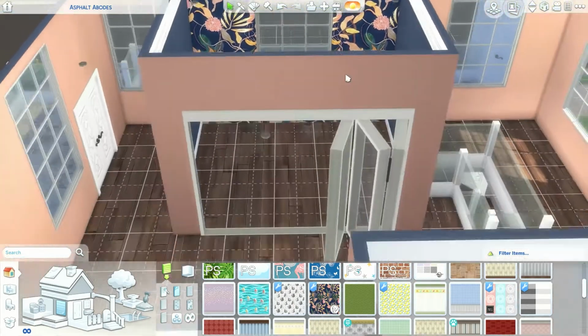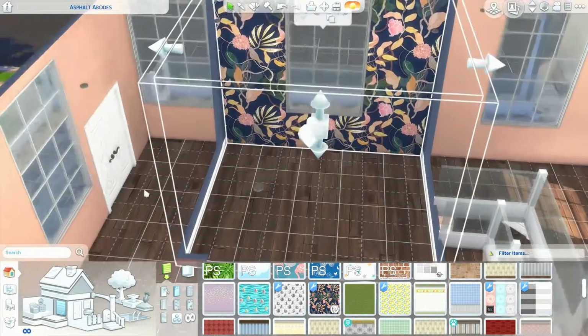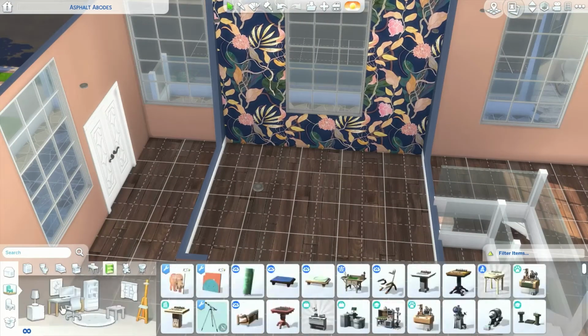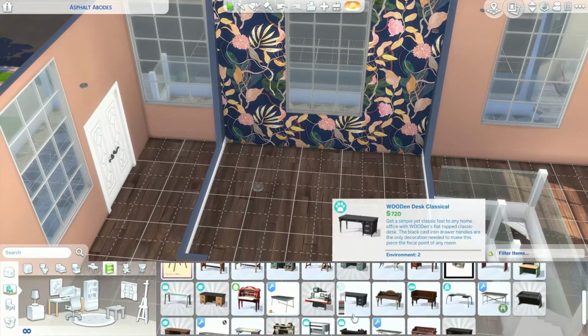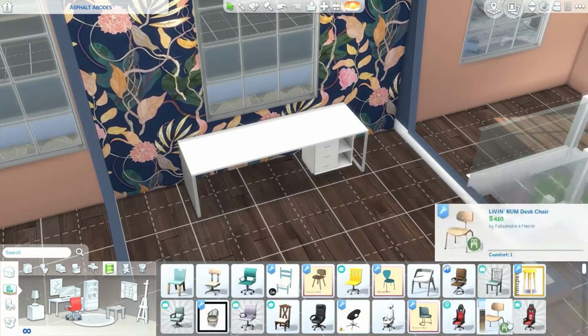I really love that wallpaper. It's really cute. Before I decided to rip down the wall, I thought it was really cute, and I kind of wish I did keep it on that one wall as an accent wall, even though I did get rid of the walls.